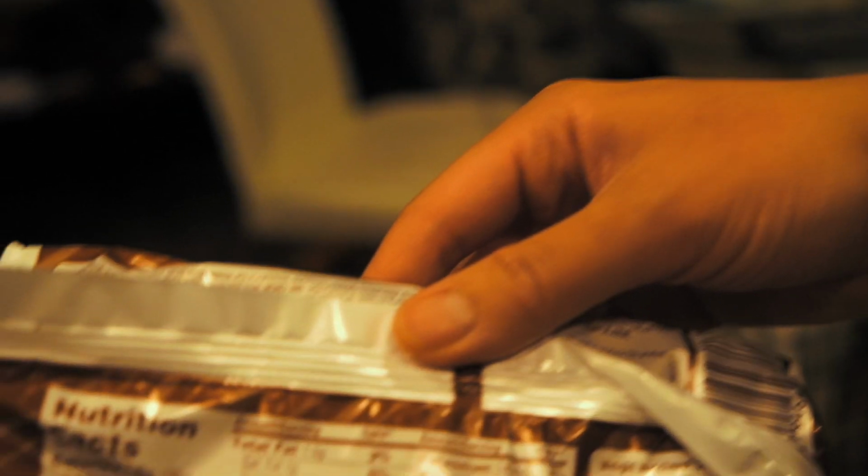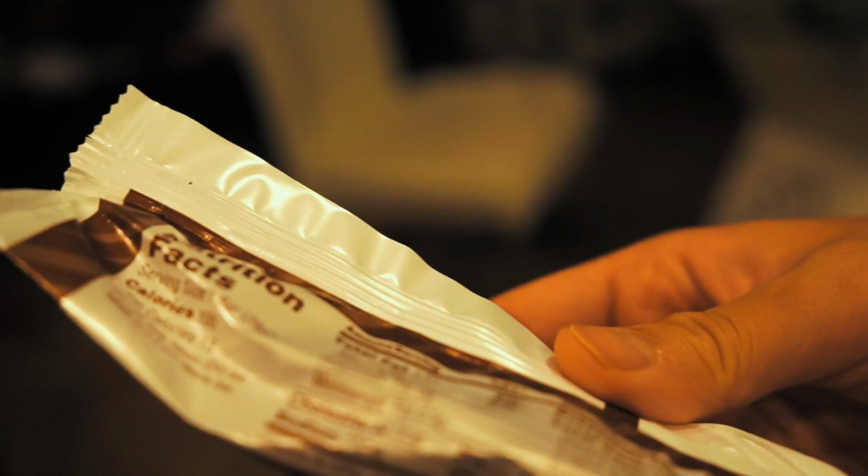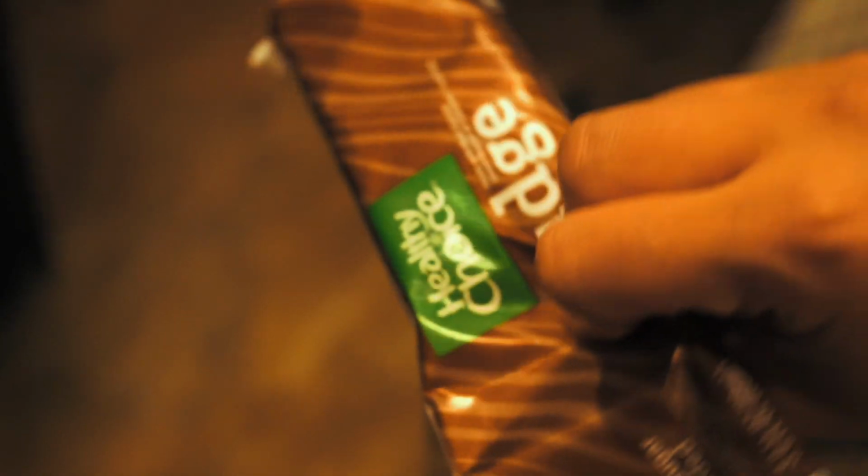Alright, so we are down to our dessert. When I'm dieting, I like Healthy Choice, super macro friendly. This is going to finish off our macros. The macros are 1.5 fat, 17 carb, 5 protein, and 100 calories in this fudge bar.